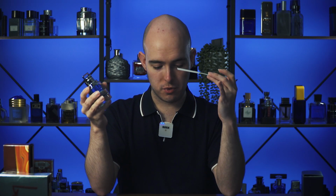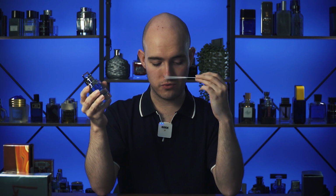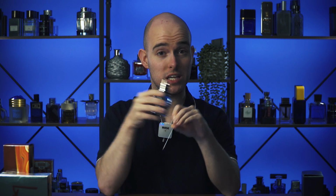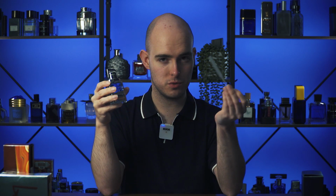I do get a little bit of the pepper. I do definitely get the vetiver, but the woody notes I really don't get as much. So maybe as it dries down on skin, you can wear it more. You can tell those notes a little more. I do like it though.